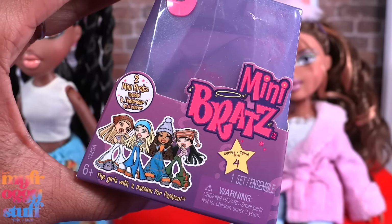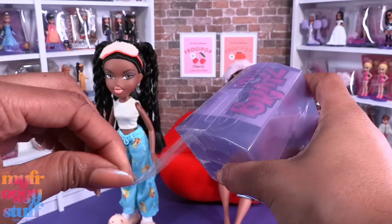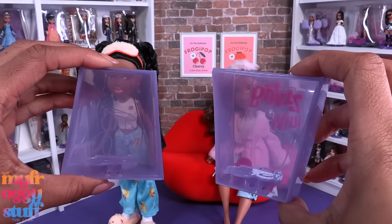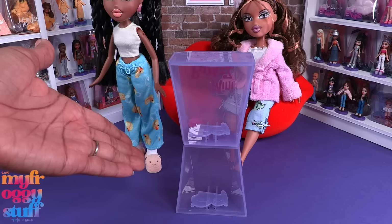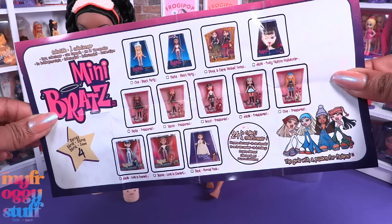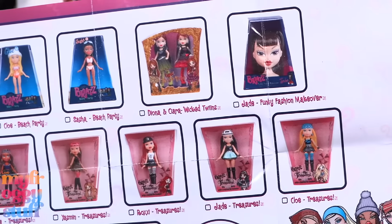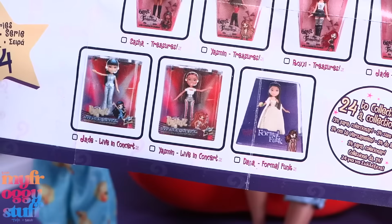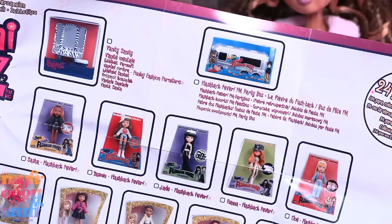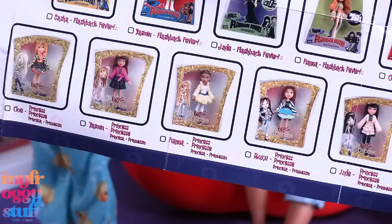I am definitely a fan of Bratz minis, so I'm excited to take a look at Series 4. I bought these on Amazon for $9.99 each. We are still getting capsules that can be used as displays. They are stackable, and we can use them as a small side table in a doll room. There's a collector's guide showing beach party dolls, Wicked Twins, another styling head, Treasures dolls, Live in Concert, Formal Funk, a Vanity, yeah, it looks like a party bus, which I'm sure is under scale, Flashback Fever, and Bratz Princess.